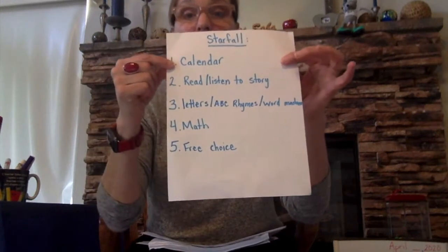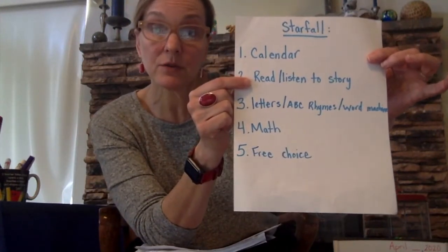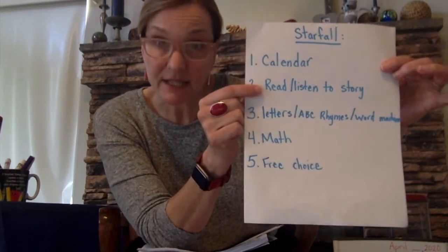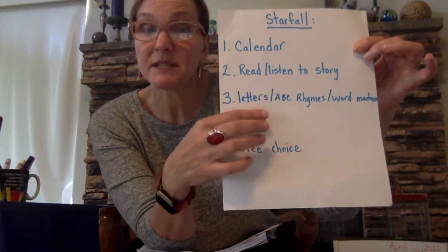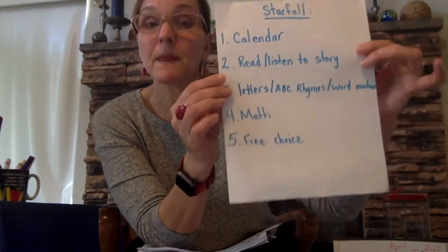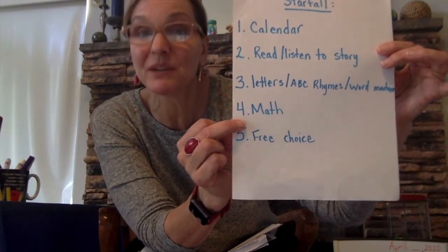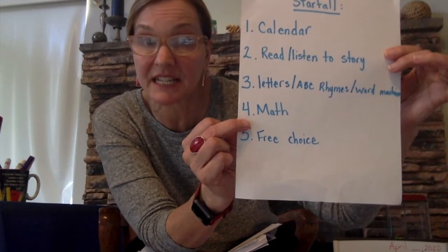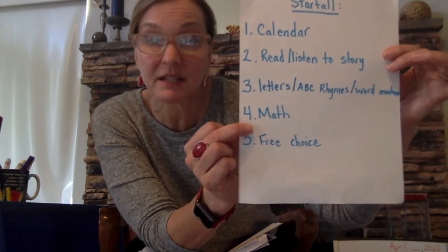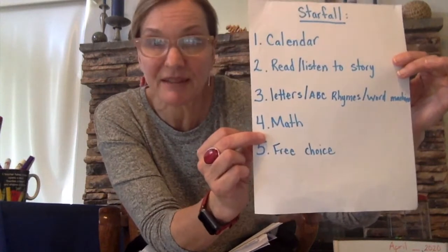Every day we go calendar. We do the reading book, which this week it's A-E-I-O-U, and it's called Fix the Jet. Then they will go to letter practice or ABC rhymes and build words. Math, I have to correct. I said with your child that we're going to measurement. They're probably so excited because they want to weigh and measure things. We measure things different ways, either using scales or rulers, but we're not there yet.